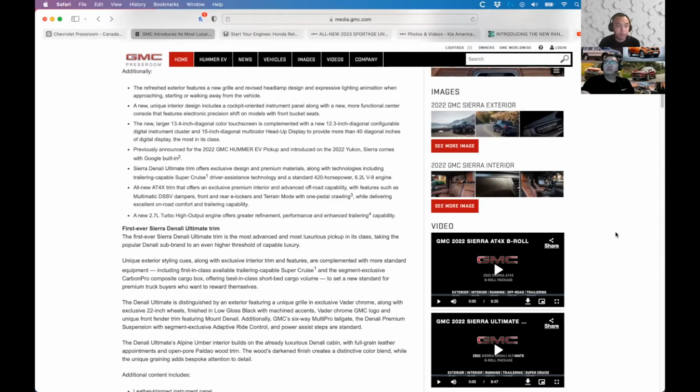What's nice about the diesel Sierra, you can now tow 13,200 pounds with that optional trailer package. Before it was only like 9,000 something, but let's be honest, anything over 10,000 is a lot of weight for these not light duty, but kind of non-heavy duty pickups.